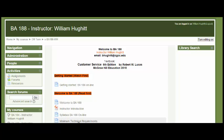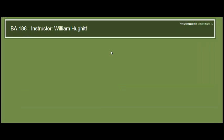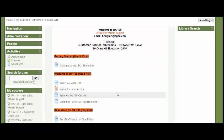And then we have the minimum technical requirements. For most of the tests you're going to need to have some sort of Word. Okay, so you're going to need Word. Office 2007 or newer generally, but anything with Word. You can get by with Apple, but you're going to have to save stuff in a different format. I can't see your tests if you do that, and then I have trouble grading it.